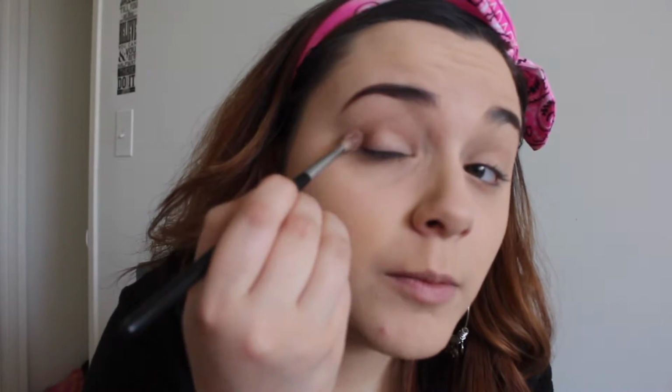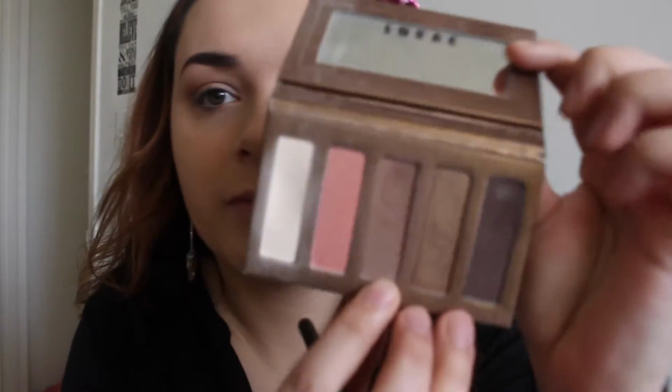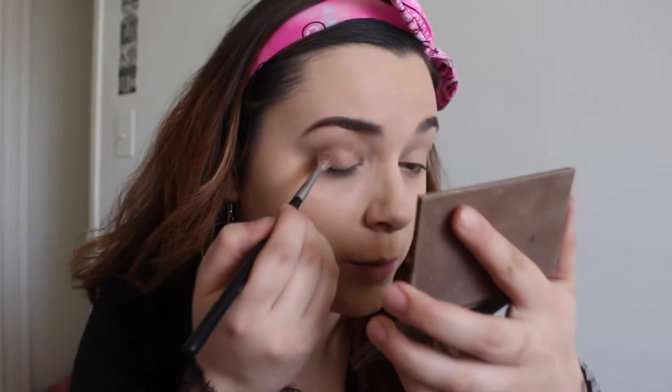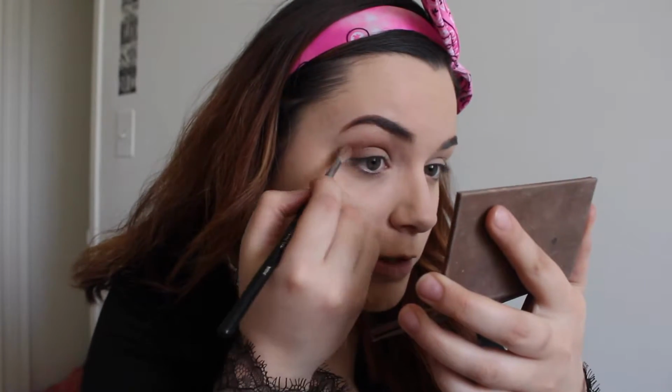I got this at like Nordstrom Rack or something. And this is just one of my favorite palettes of all time. Wow, that eyeshadow is really pretty. Okay, anyway, I'm using this shade here. I don't know how to explain it. It's like a perfect summer shade. This palette's really good, by the way, in case you're wondering if it's actually good. It kind of reminds me of this palette that I wanted to get from Urban Decay a few months ago during the winter time.